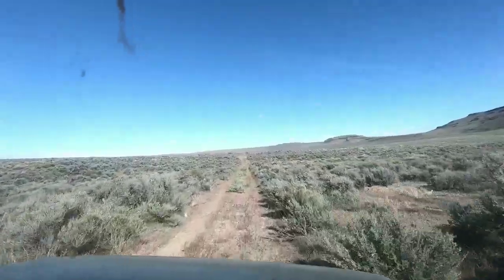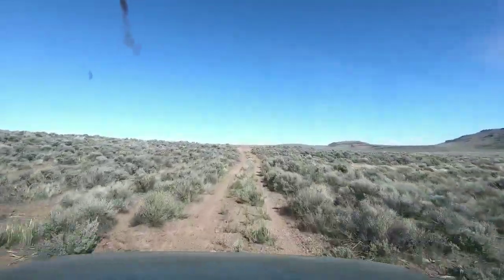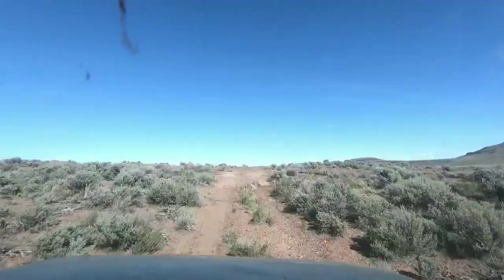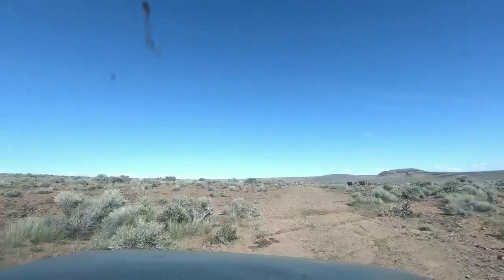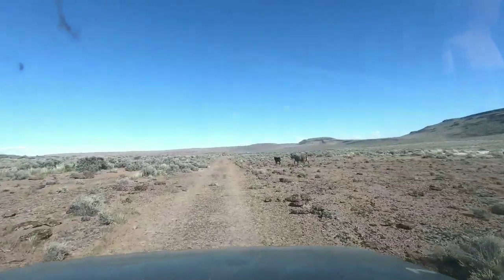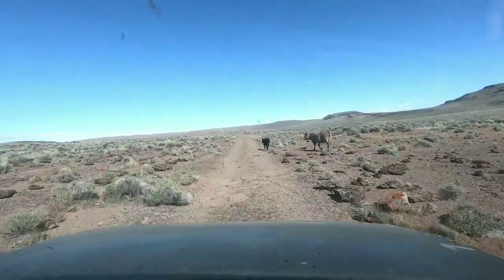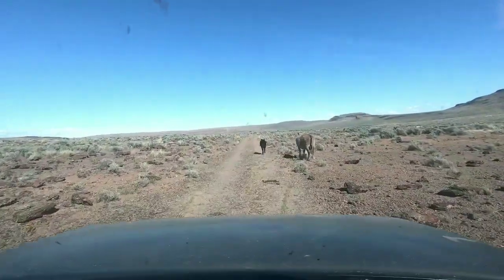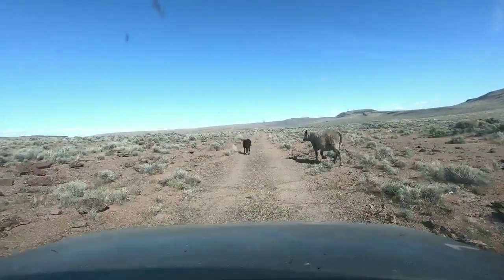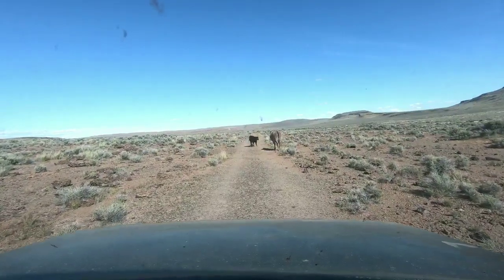I don't know if you can pick this up on the camera or not, but there's two cows up there that I think are going to try to cross in front of us. Maybe not. I don't know. We'll see what happens when we go over this hill. Two cows are gonna cross in front of us, maybe. No, now they're just gonna wander on down the road. Pick a side, cow. The babe's spooked. As if I wasn't the slowest rig already. Now I gotta follow behind cow butt.